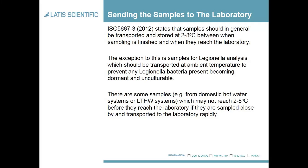Obviously, some samples, like LTHW samples, for example, might not reach that temperature by the time you get into the lab. Ideally, while you're transporting, you'd want to store chilled and LTHW samples, or chilled and domestic samples, separately, so that the LTHW samples don't bring up the temperature of all your samples as well.